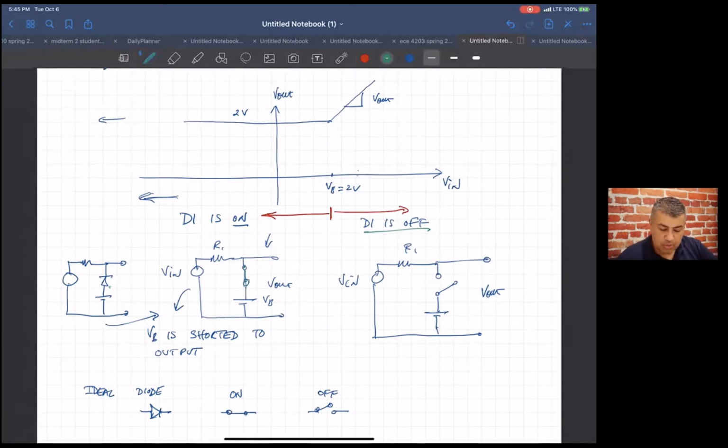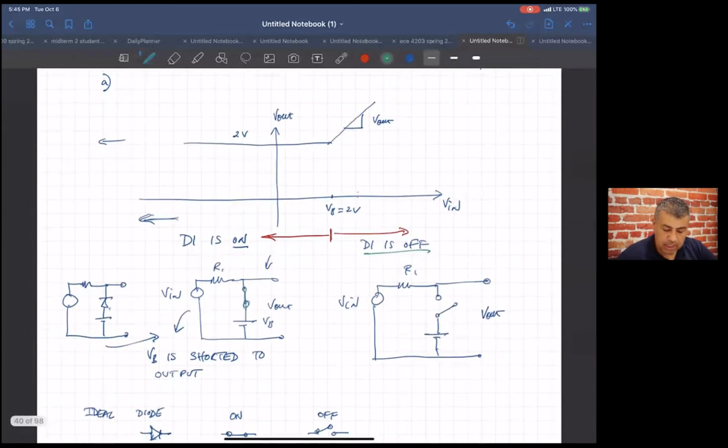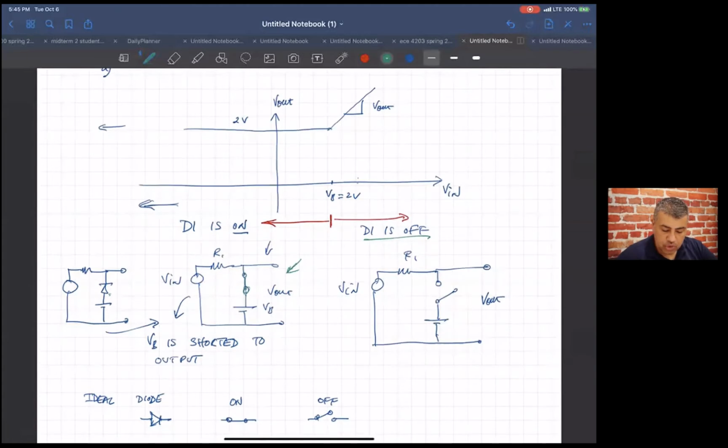Okay, and so basically what happens is, for example, in this case, if I redrew the circuit, so now we're looking at a negative value, you see that V sub B got shorted to the output, and then it doesn't matter what Vn is, because V sub B, being a battery, has very low output impedance, and as long as it's shorted to the output, it dictates what the output's going to be. So there's going to be no variation with Vn on V out. We're just going to have a flat 2 volts, because that's the value of V sub B given by the problem. And then at some point at V sub B, the diode turns off.